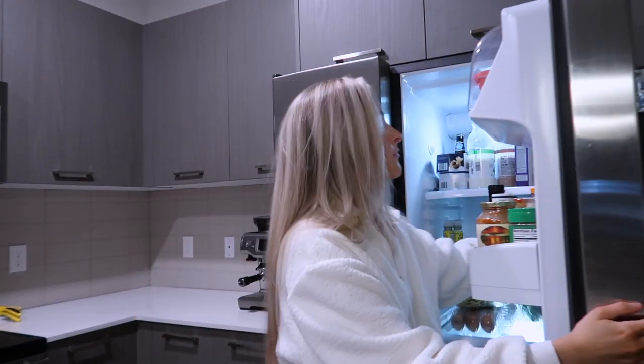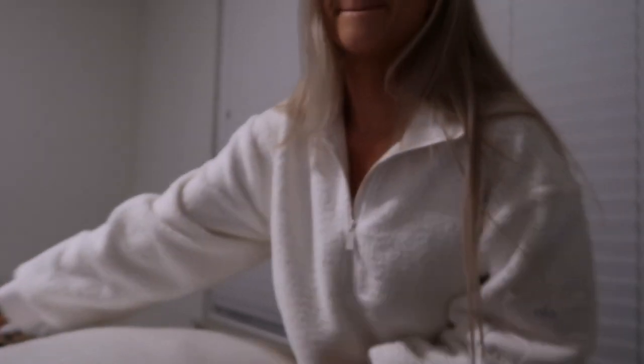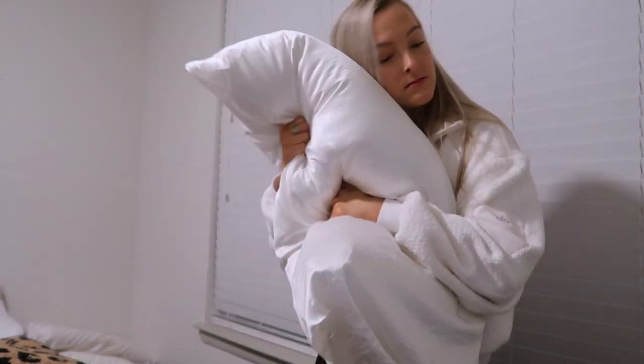Also, update on the pillow. I need another night to sleep on the pillow to really know if it's good. I don't really have any complaints, but I feel like when you switch pillows, your body needs to adjust to the new pillow. So I just don't really have an opinion on it, but it definitely got bigger. So let me show you. See how fluffy it got?